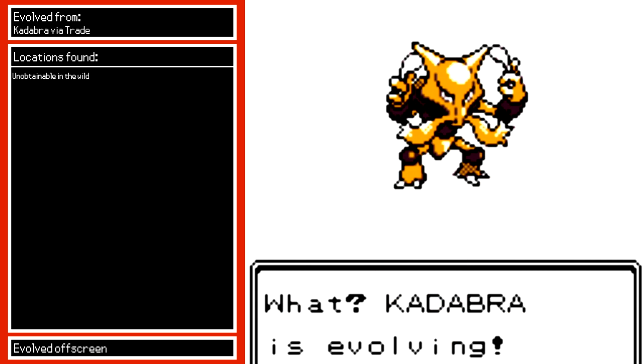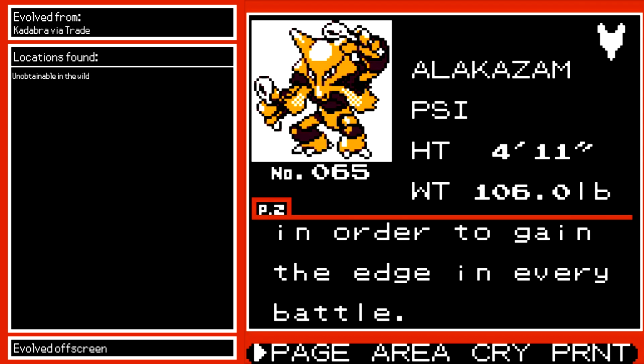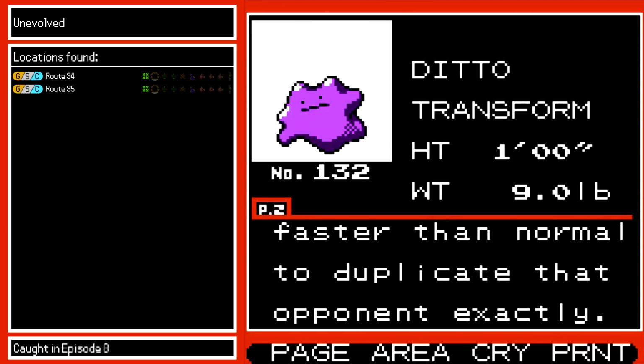Alakazam, the Psi Pokemon. It has an IQ of 5,000. It calculates many things in order to gain the edge in every battle. Ditto, the Transform Pokemon. When it encounters another Ditto, it will move faster than normal to duplicate that opponent exactly.